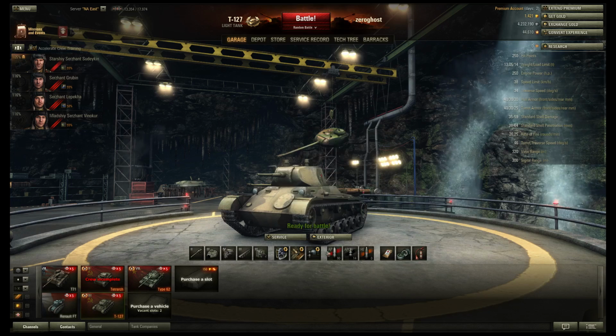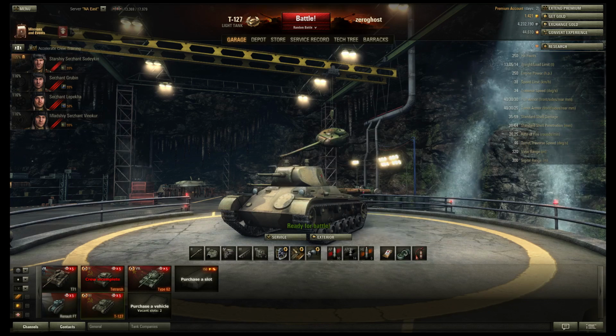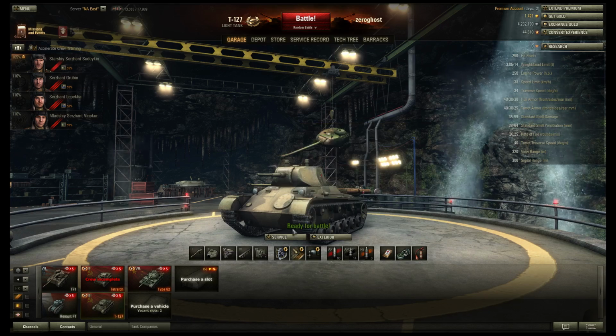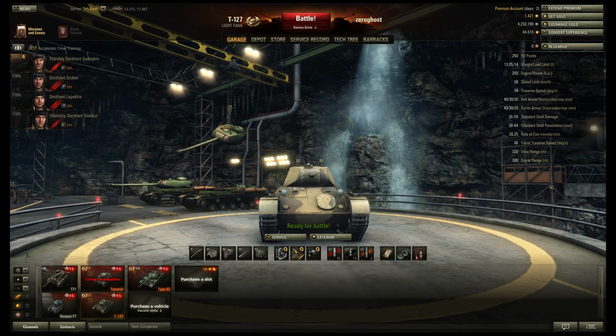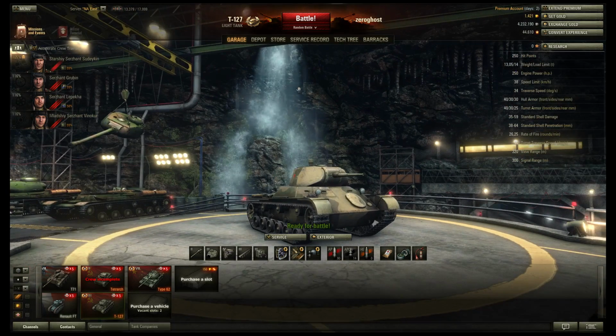Modules, I would recommend getting improved vents and an enhanced gun laying drive, if you can afford it. I have one laying around. And I went with a spall liner because it's fairly well armored for its tier, and this will give me 20% extra armor against high explosive. So against derps and stuff, you just have better survivability, which is something I kinda like to have. So that's why I got that.